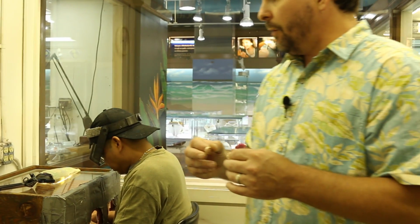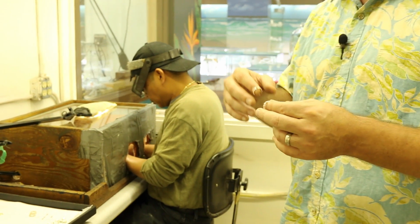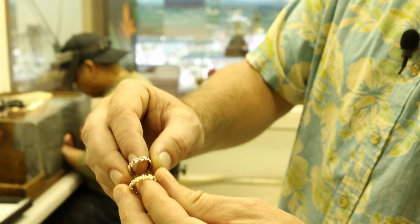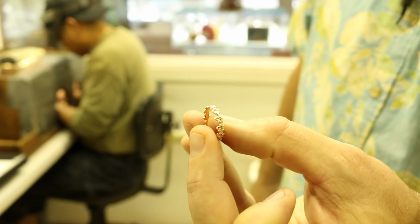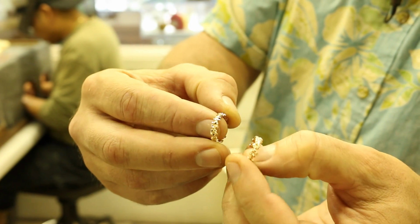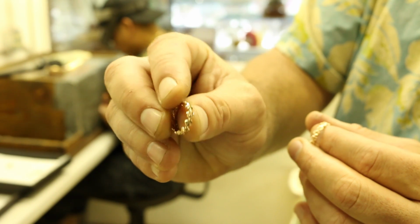So another technique we use to create different textures and looks is diamond cutting. And basically what it is, is a flywheel that's spinning at about 8,000 RPMs with a small little diamond at the tip of it, and it shaves off a little piece of the metal every time it touches it. So as you see here, this is one that doesn't have any diamond cutting done to it, and this is one that does. So you have that sparkle, and it kind of looks like there's stones set into the thing, but it's really not. It's just a really thin piece of metal is taken away, and it's left with a high polished accent.